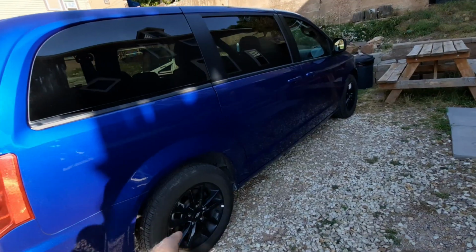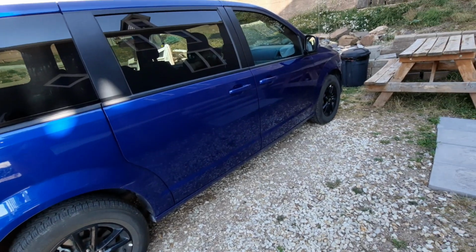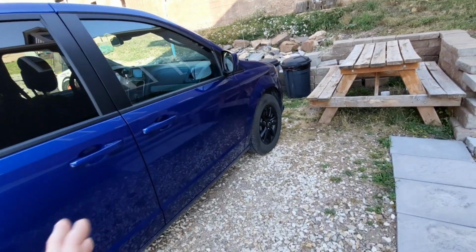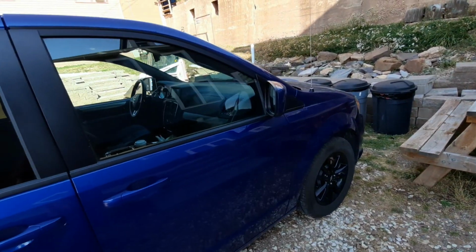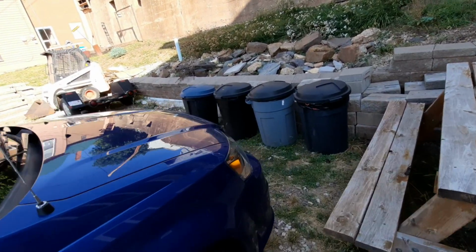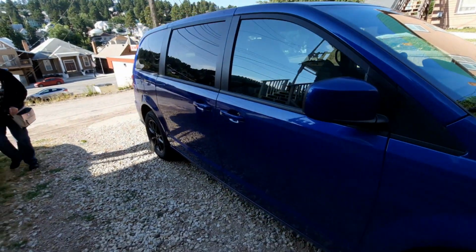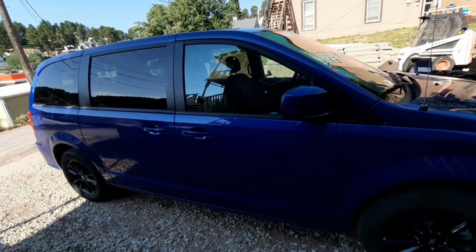Look at this, they got sports wheels on it, big brakes, every feature you can think of, huge dash, GPS built-in, navigation, and I don't really know what engine is in it, but man, this thing got some power. So we're quite happy with this. Kind of wish we'd had this one from day one.